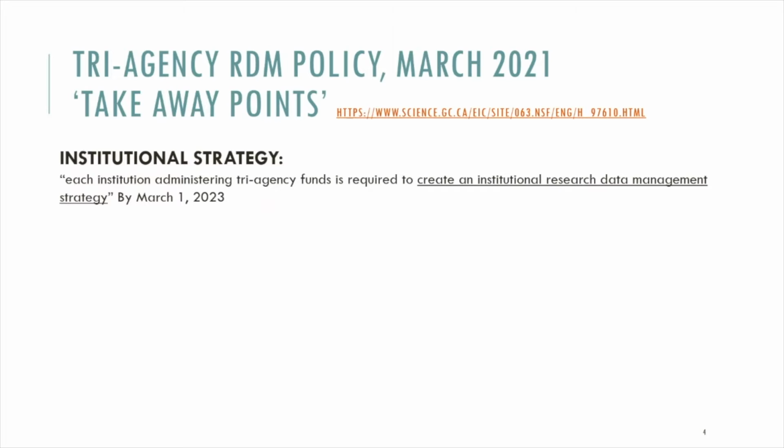The first point is not really important for students, but I just want to bring it in because it's there. It's about institutional strategy. Reading from the Tri-Agency statement, each institution administering Tri-Agency funds is required to create an institutional research data management strategy by March 2023. Like I said, this is not something that you have to worry about, but this is what's in the policy.